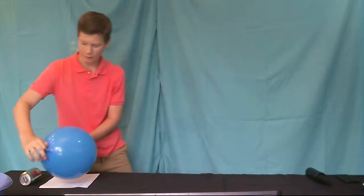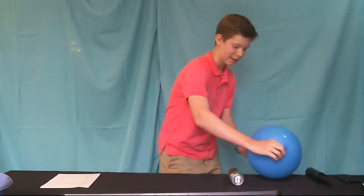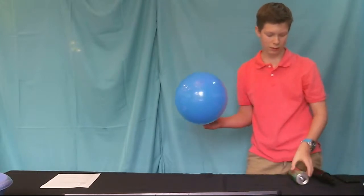I got the can to move. And if I take it here again, I can get the can to move wherever it was charged. So there's a little bump here.